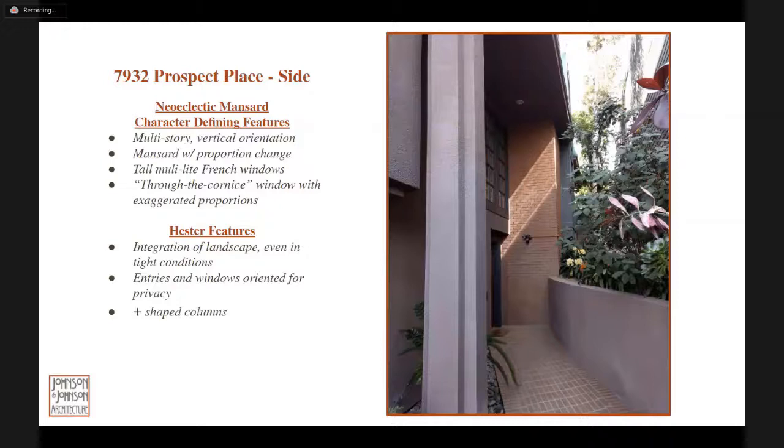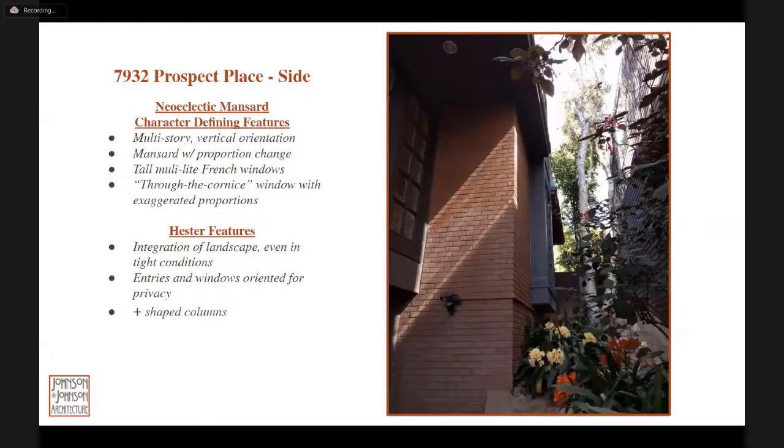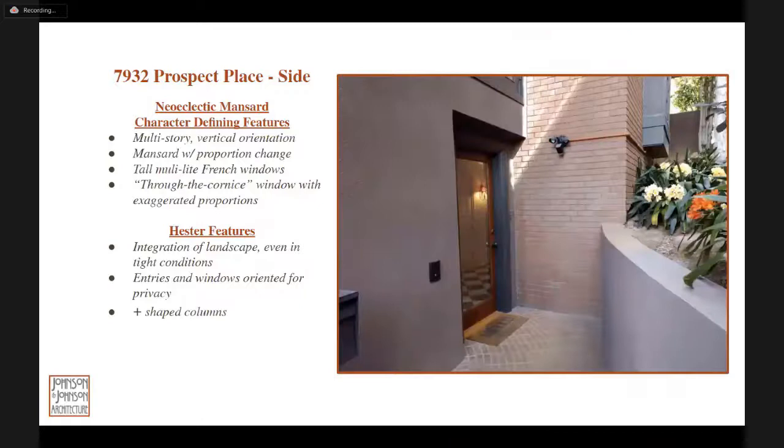Moving even a little bit closer, we can clearly see one of the French windows again that goes down to nearly the floor. We can see a little bit further in the back of the image a bit of the through-the-cornice window, which we'll see a better picture of in just a minute, which is another character-defining feature of the neo-French mansard style. And then here we have the front door, which features a full light and leaves the entire entry fully visible.